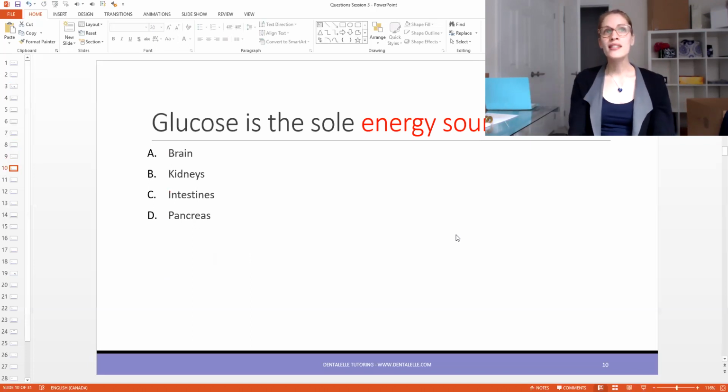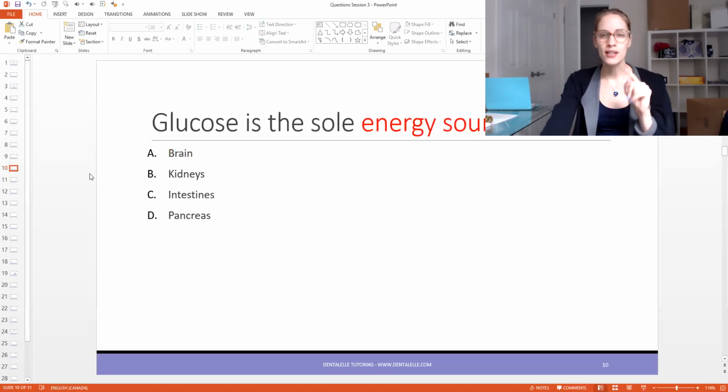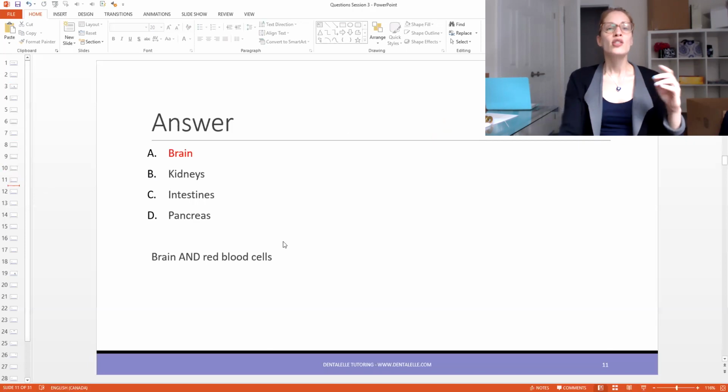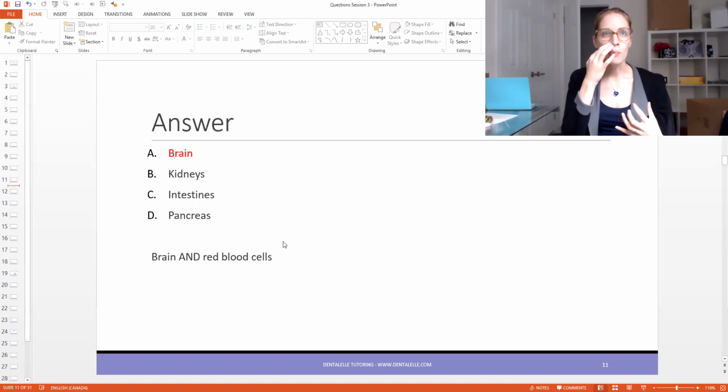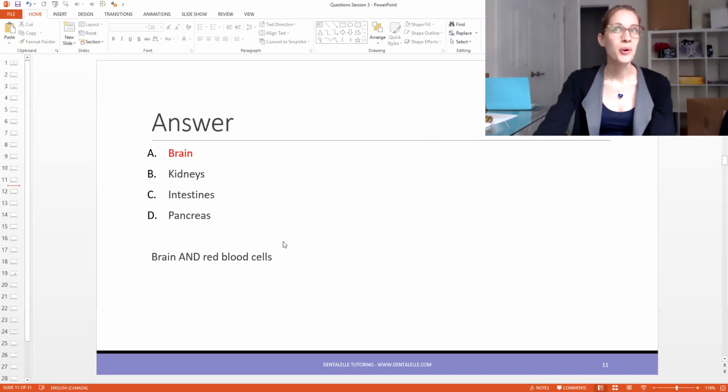So glucose is the sole energy source for, what do you think? Any ideas? Let's talk about it. So glucose is the sole energy for the brain. A lot of people think the pancreas for some reason. I've heard that a lot. But no, it's the brain, okay? So glucose is the sole energy source for the brain. So if that's not being absorbed properly, if it's not being used properly, your brain can't function properly. So that's why that's so important.